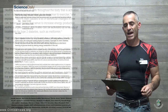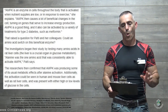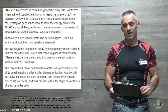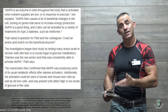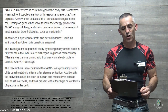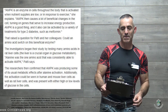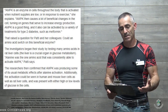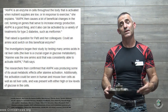Study in cells and animals showed that one amino acid can provide brief beneficial effects. AMPK is an enzyme in cells throughout the body that is activated when nutrient supplies are low or in response to exercise, this explains the researchers. AMPK then causes a lot of beneficial changes in the cell, as we stated prior in the charts that you saw, turning on genes that serve to increase energy production. AMPK is a good thing, and it could also be activated by a variety of treatments for type 2 diabetes, such as metformin.